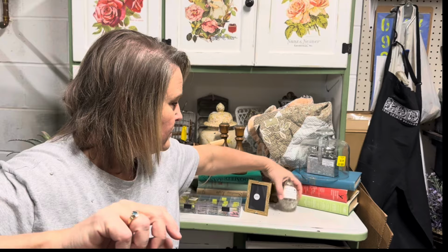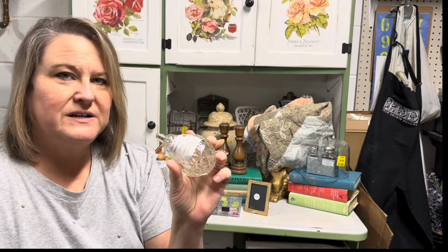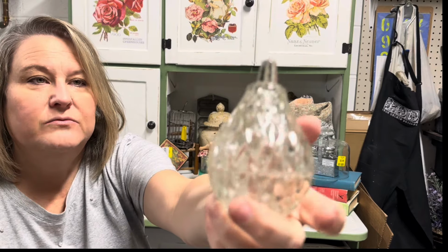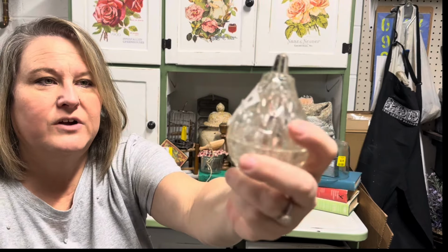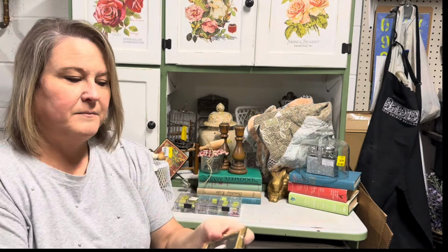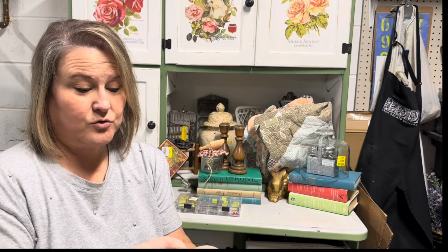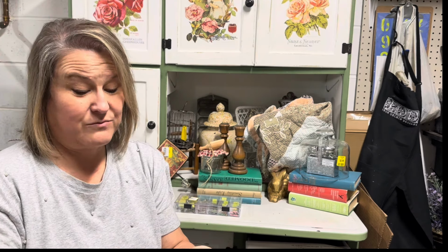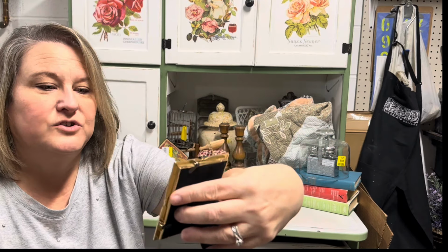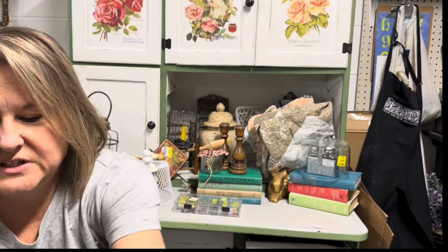I found another little pear jewelry dish. This one's smaller than the last one I sold, and I think I got this at a flea market for $3. Really cute. I can probably put 7 or 8 on that. Another estate sale, which really wasn't an estate sale, it was a family having an indoor yard sale. They had really cheap prices on everything. I got this little frame for 25 cents. It's got these little jewels. I just thought it was really cute.